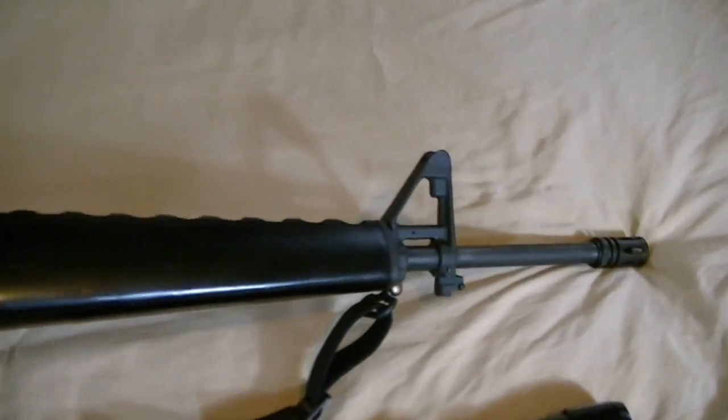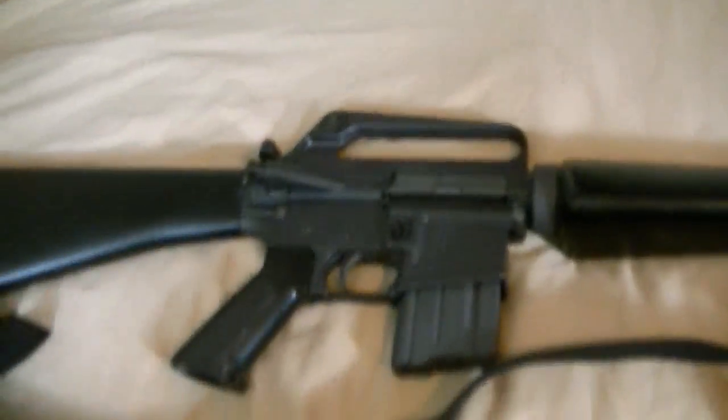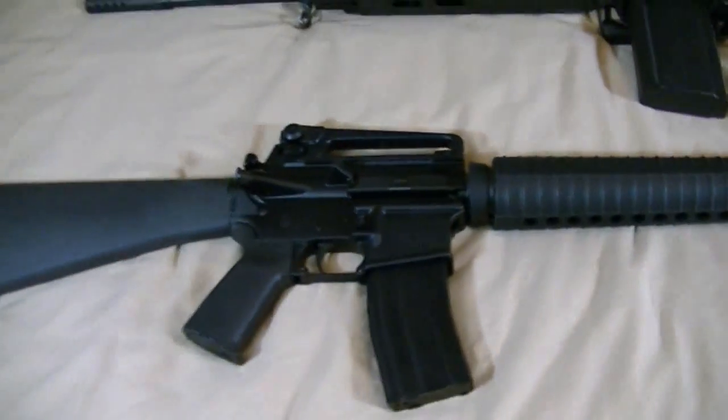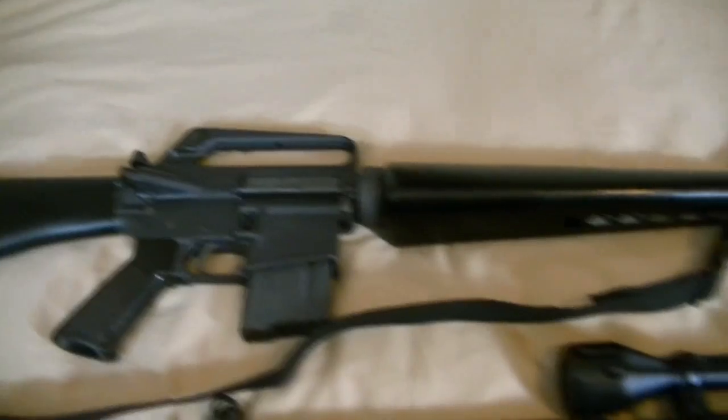And then my first AR build, M16A1 retro clone. Here you can see the difference in the barrel styles. They got the pencil barrel compared to the government profile. Of course, you got the triangular handguards too, old school Vietnam look. And then this is kind of the new modern. Oh, this one's a great shooting gun.